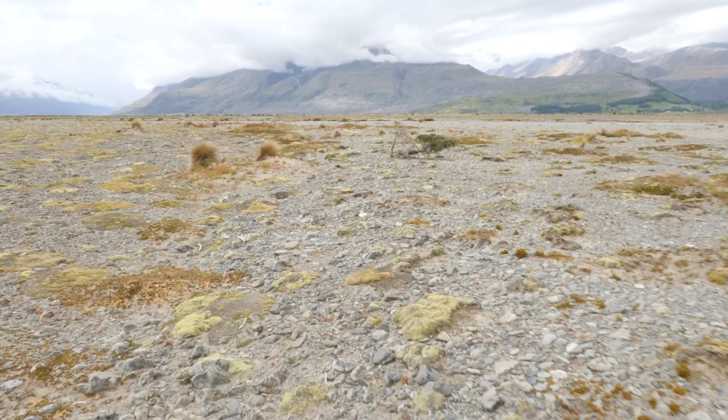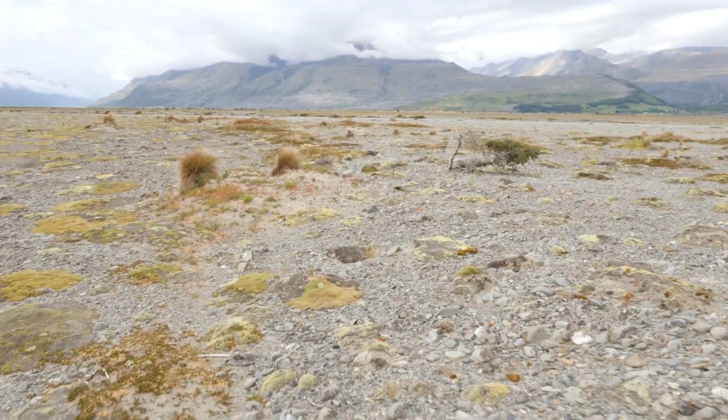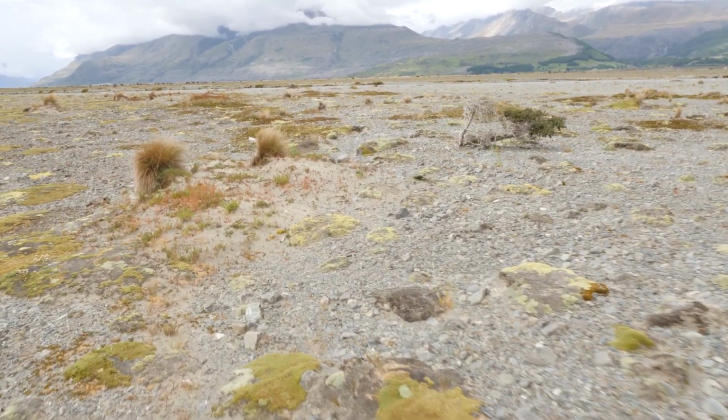I'm down to the river now. I crossed a few little rivulets getting down here, but now I'm on a pretty vast expanse of gravel out here, and it's mostly dry, and there's mosses growing, other plants growing, so it's not an area where water's been flowing. Not the perfect habitat for Wrybill yet.